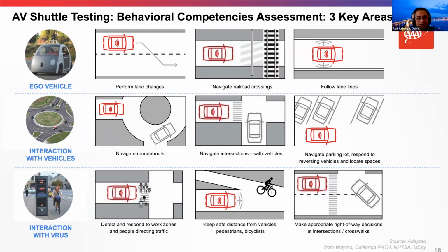We capture the results, we analyze them, and then essentially share this data, and then share the report back, and essentially help figure out how the vehicles have performed and whether or not they are ready to be deployed.